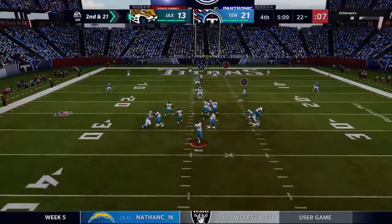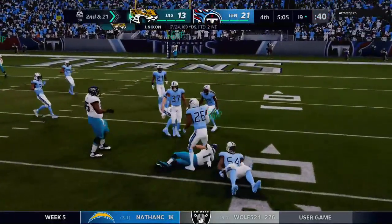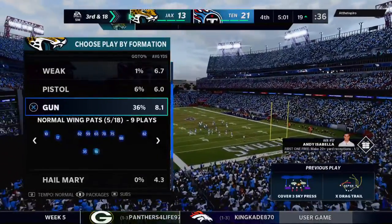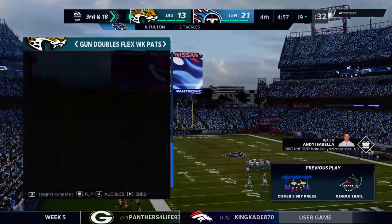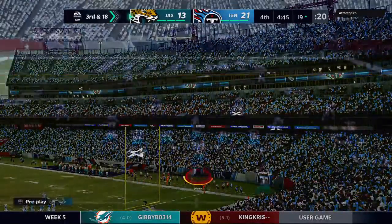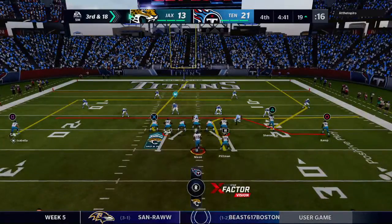From the gun, Nixon. That's Isabella open on the right side. And he's taken down after a gain of 3 as they move it from the 22 to the 19. When you see zone defense and you know you've got a drag route on as your primary call, you've got to be really careful as a passer about how far you let your guy go because he might wander into some tough coverage.